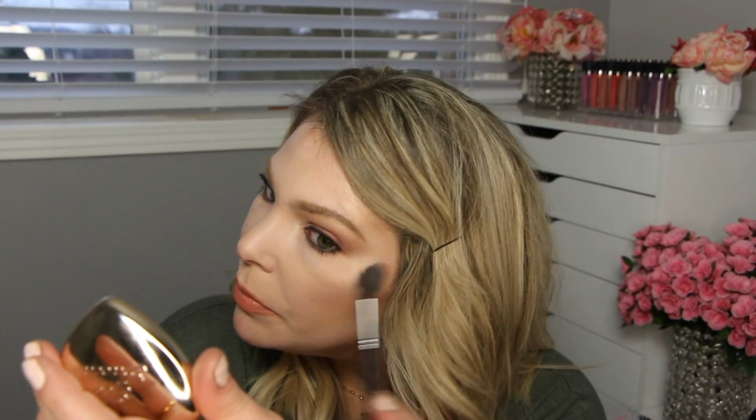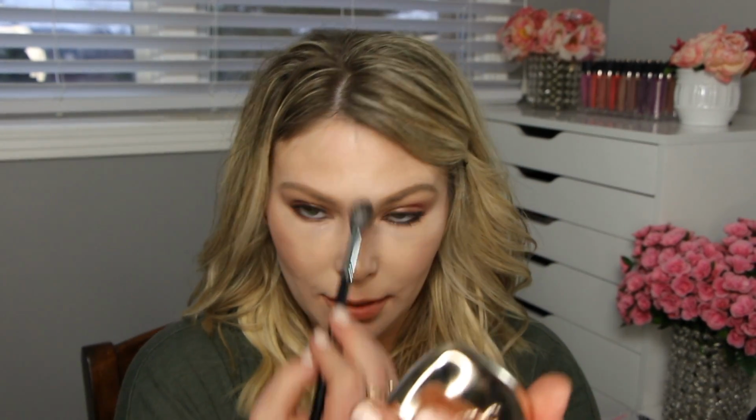I'm just using the Morphe 501 brush. This is the highlighting brush that I've been using, I don't know, for a long time, I feel like. I mean, that's like a pop-in highlight, isn't it? Let's just put a little bit of that everywhere, just to kind of show you. Gives that really beautiful wet look. I like it. I don't know. Did these get bad reviews? Maybe I'm just making that up.